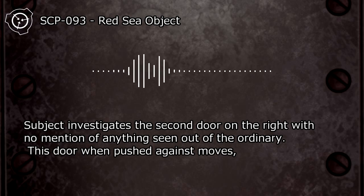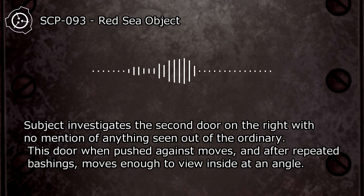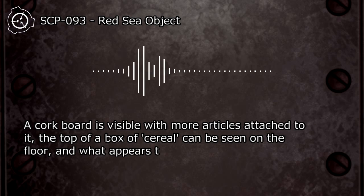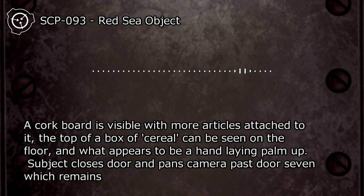This door, when pushed against, moves, and after repeated bashings, moves enough to view inside at an angle. A cork board is visible with more articles attached to it, the top of a box of cereal can be seen on the floor, and what appears to be a hand laying palm up. Subject closes door and pans camera past door 7, which remains closed.